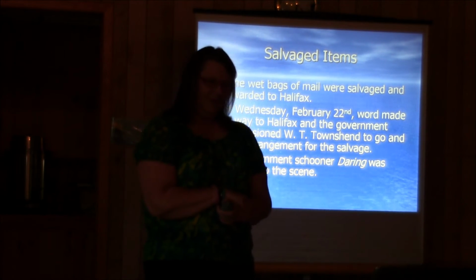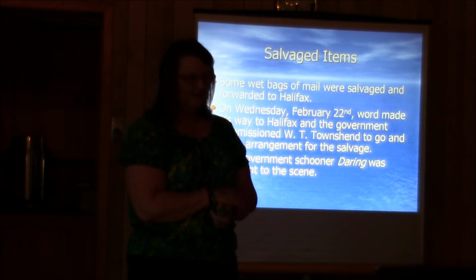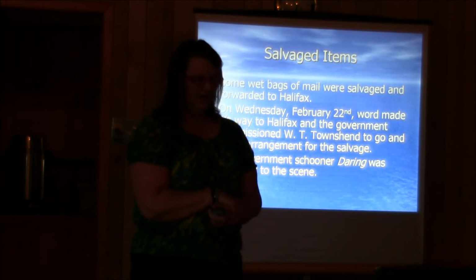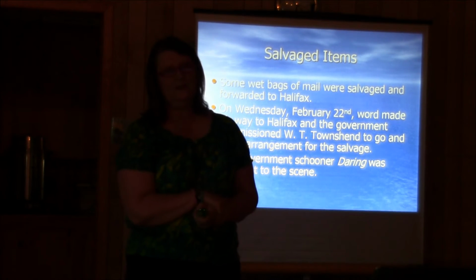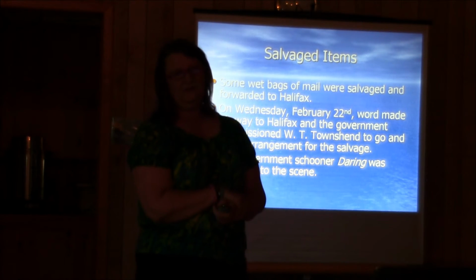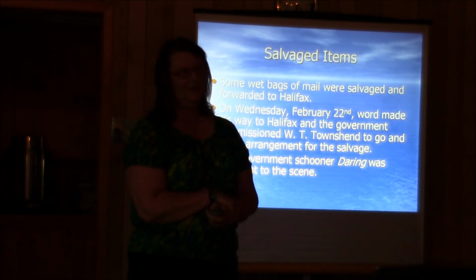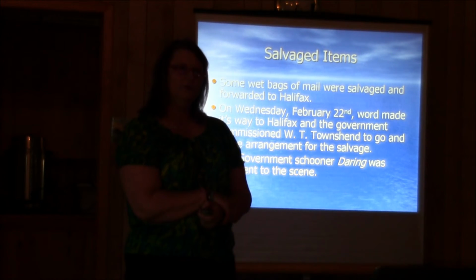On Wednesday, February 22nd, so 2 days later, word had made its way to Halifax, and the government had commissioned W.T. Townsend to go and make arrangements for the salvage, and the government schooner Daring was sent to the scene. Now, salvage was a big issue because of what happened with the Indian that was partially wrecked. The ship itself was salvaged, but there was a partial wreck.